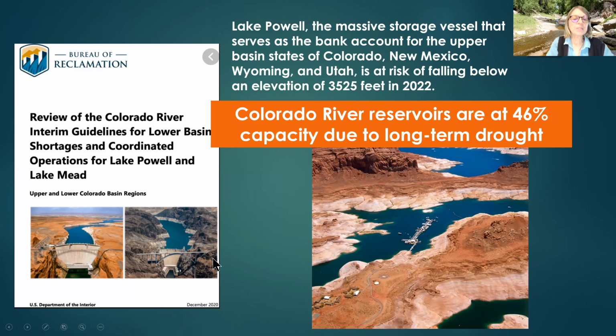Now, there was another report that came out in December of 2020 by the Bureau of Reclamation, and they expressed some concerns, talked about some of the reasons we should be concerned.